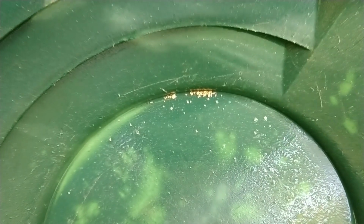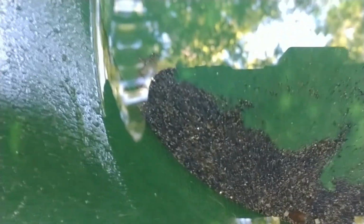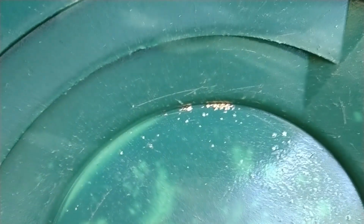This is number 10. Looks like it may be worth a couple yen. Pretty coarse gold. There's some still in this black sand. I can't get it all tapped out for you to see. But yeah, the bigger stuff, the majority of it's right there. Number 10 looks pretty good. Zoom in a little bit.